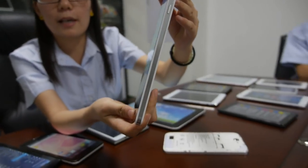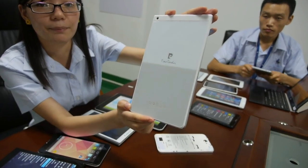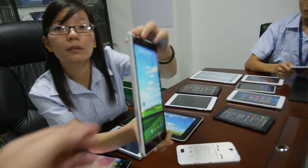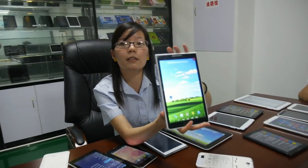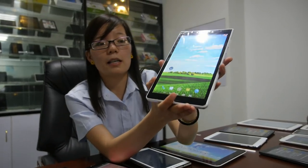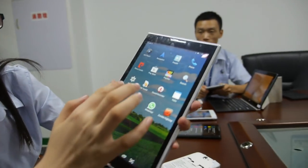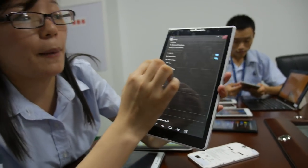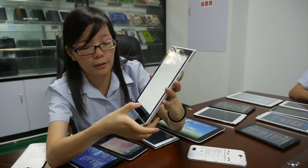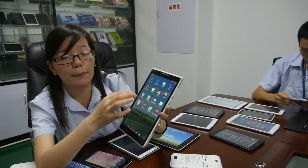$84 for quad core. Yes, and the color can be done in different colors. And your logo, the customer logo, goes here, and it's a nice glass back. The back cover is kind of glass. It doesn't look like glass. Yes, not plastic. And you can see now this is for our customer. We can do a special APK for our customer, and you can buy their products on this APK.